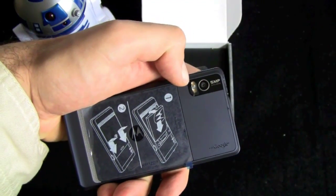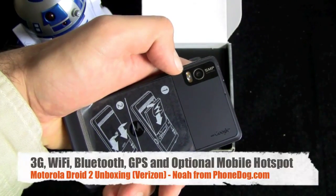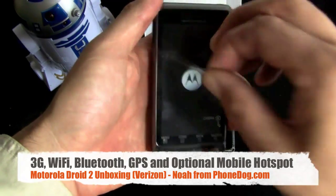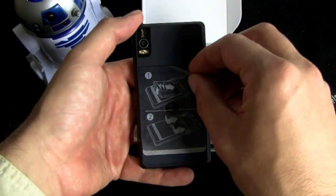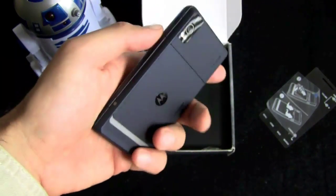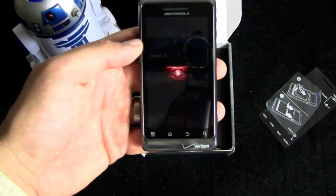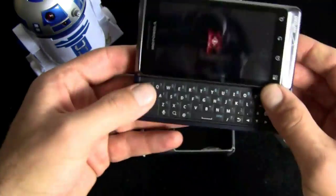It says DVD quality video capture, so not HD video as far as I understand it. DLNA compatibility for wireless streaming of your media to your DLNA compatible devices. 8 gigabytes of onboard memory, which is nice for an Android device in particular. And then it comes with an 8 gigabyte micro SD card preloaded, and it supports up to 32 gigs of micro SD storage officially. Swipe pre-installed, and also that redesigned QWERTY board.